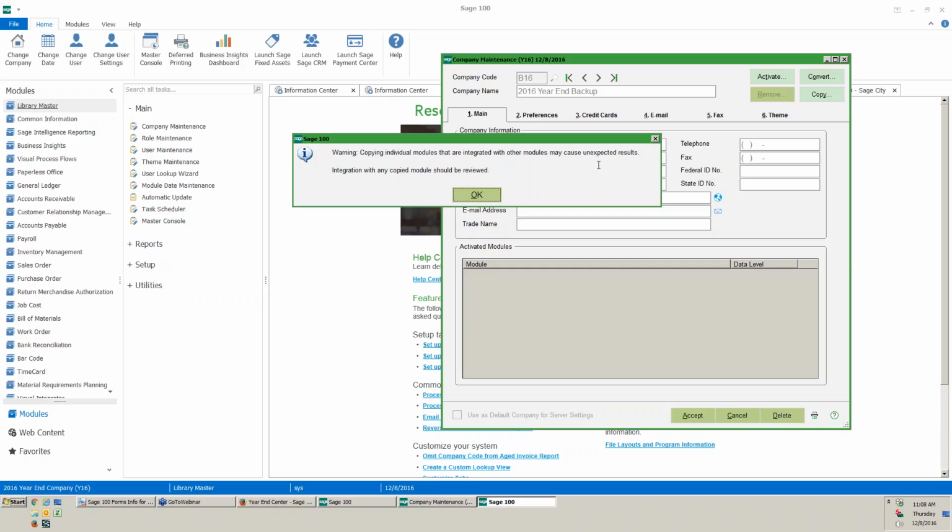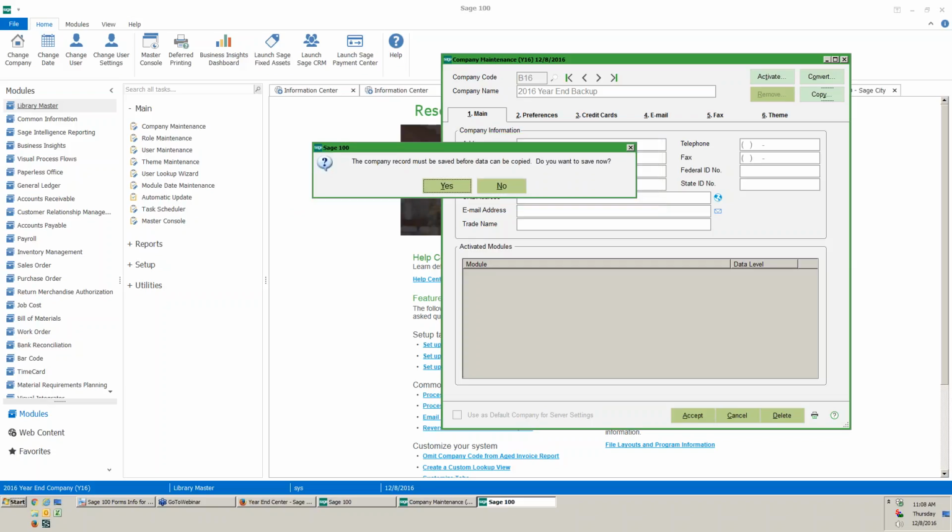If you have the space on your server and your company's not too large, it's usually a good idea to have a copy of the full company. That way you have all of your information if you ever needed to go back for it. But otherwise, a lot of people may end up just copying their payroll module and general ledger. So we'll tell OK at this warning. This next warning is because this is a brand new company and it's telling us that we have to save the company before we can copy it. So we're just telling it yes, so it'll save.